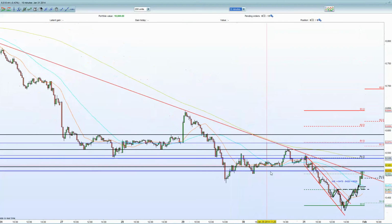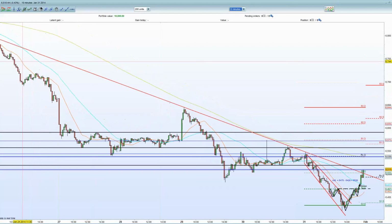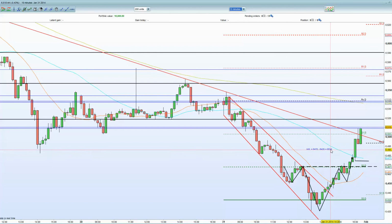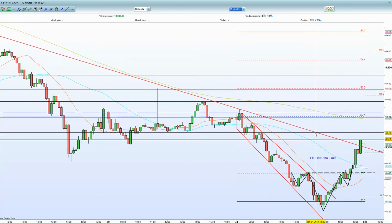On the 10-minute chart, this is your key trend line we had up here, a key trend line going down. We've broken that, an inverted head and shoulders pattern. Target is around 6520. You've broken out of the down sloping channel there as well. So your resistance levels are going to be 6520 and 6535. Keep an eye on those two zones for resistance, and then see how this pattern emerges.